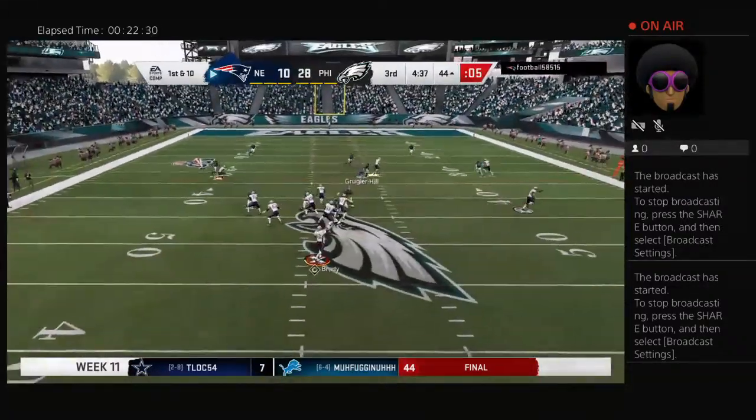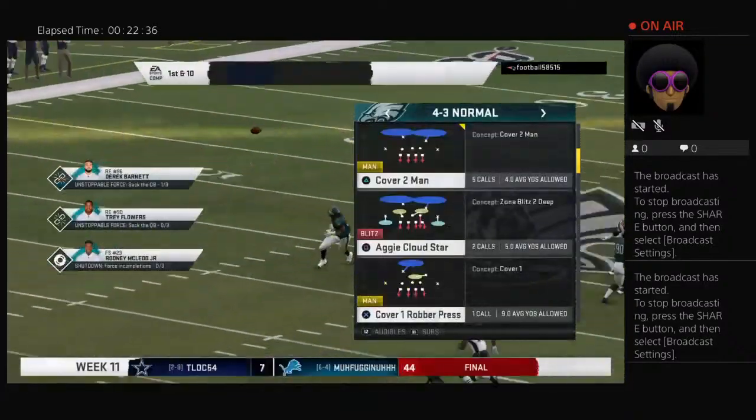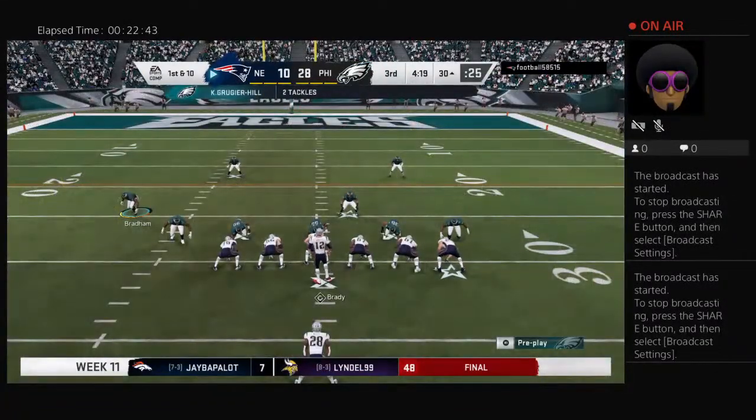Throwing now is Brady. And he's got the hook up here. It's Kyle Rudolph. And brought down, but able to get it to their 30-yard line. 14 yards is the pickup there and a New England first down.